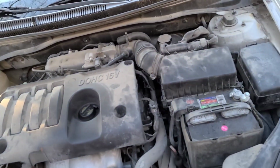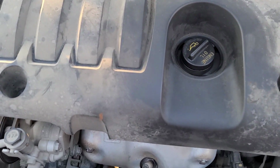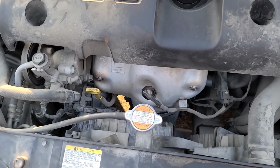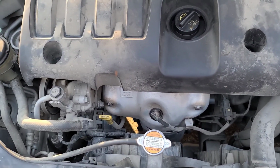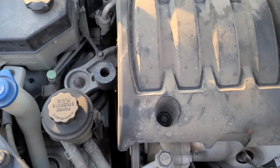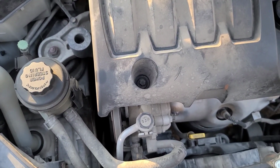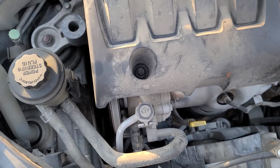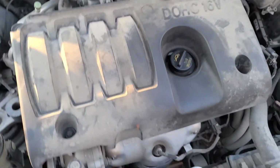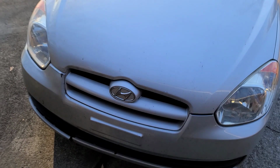Under the hood, I want you to hear how quiet this little car is. It is truly amazing. Listen to that. To have almost 200,000 miles, and nothing smells funny. Nothing weird. Just amazing. Truly amazing. Can't believe I got it for the money.